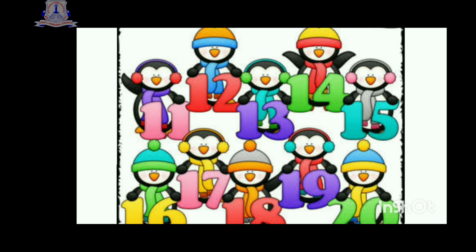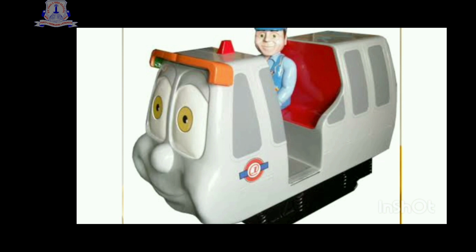So the first ride was with the number 11. 1, 1, 11. In the ride, there joined the next number 12. Number 12. 1, 2, 12.